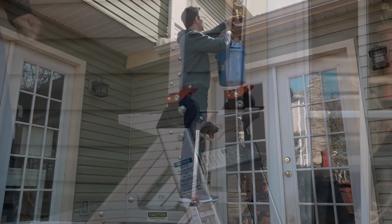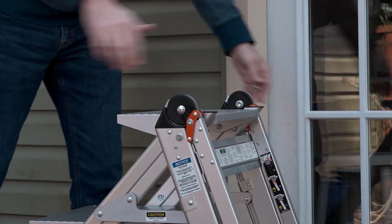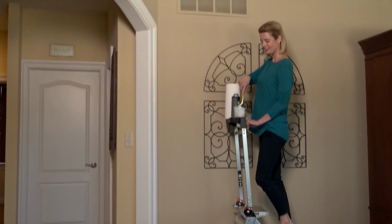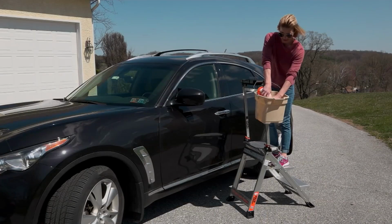And again, Little Giant started in 1972. They are industry leaders when it comes to this kind of thing. They really are the gold star, and it's because of the design, David. They've got lots of things on this that a lot of other ladders don't have, plus, again, modeled after that staircase.